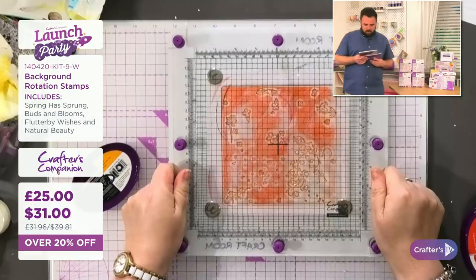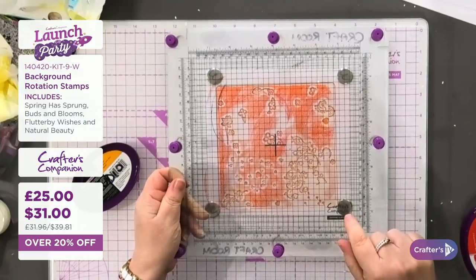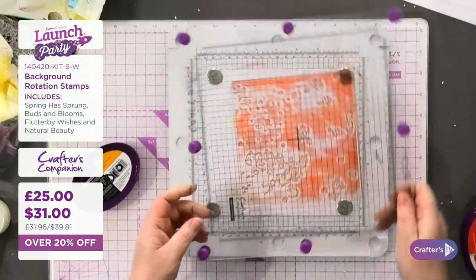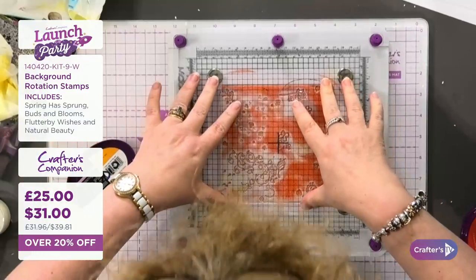Okay, now then, you'll see here, I've just stamped this up in my red now, which is my next colour. My Crafter's Companion was in the bottom right corner before, so now I need to turn it 90 degrees. And so now my Crafter's Companion is in the bottom left corner, which means I've got the correct rotation in place for this next stamp.